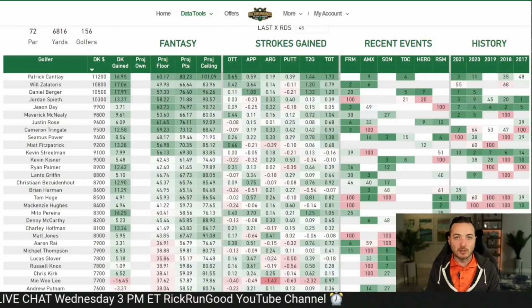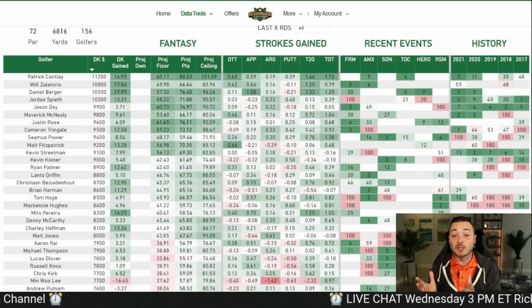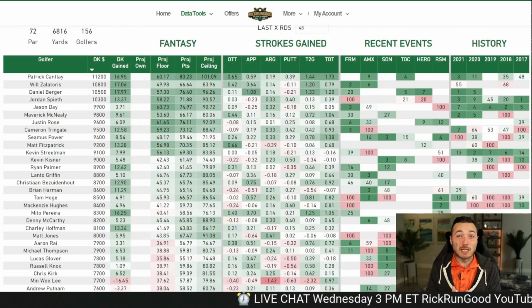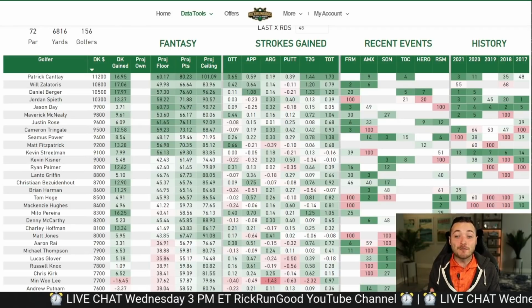Patrick Cantlay's been phenomenal at this event. Daniel Berger is obviously your defending champion. He has 3 straight top 10s in the only 3 times that he's played this. I'm actually pretty impressed with Daniel Berger that he was able to finish T20 last week on a course that doesn't necessarily fit him all that well.